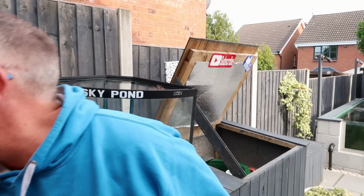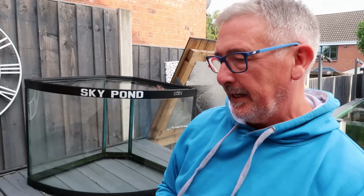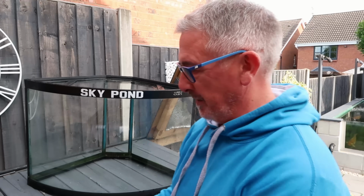So with the sky pond nice and zinc pinged, it's time to get a wrap for it. Nice wrapping, isn't it? I was out the other day doing a bit of shopping. Hate shopping. Fortunately, unfortunately. And we're in a place called, in the UK, Dunelm. Anyway, we were looking for some bits and pieces for the wife and my daughter.